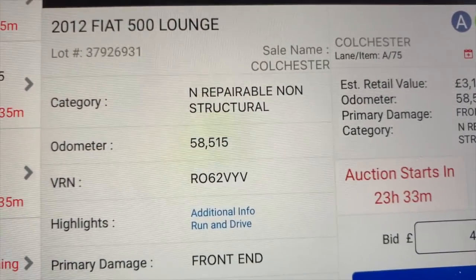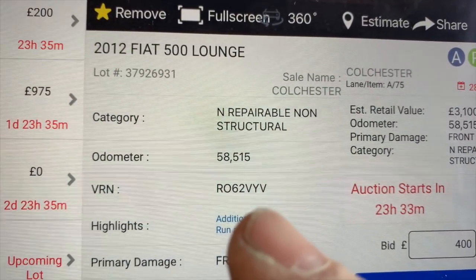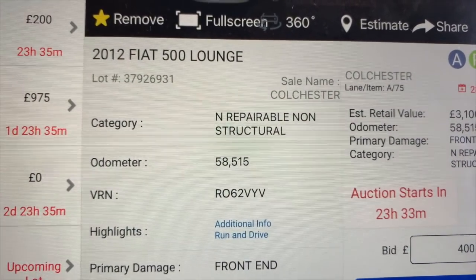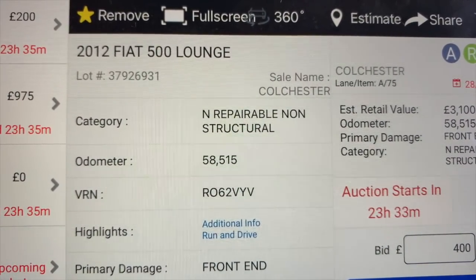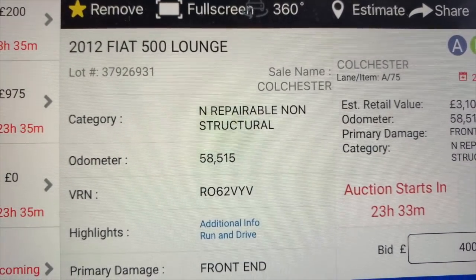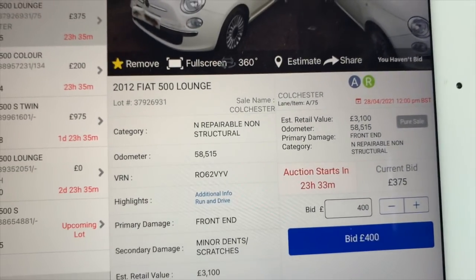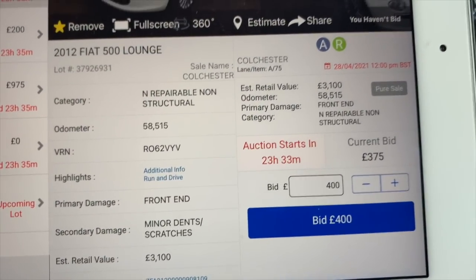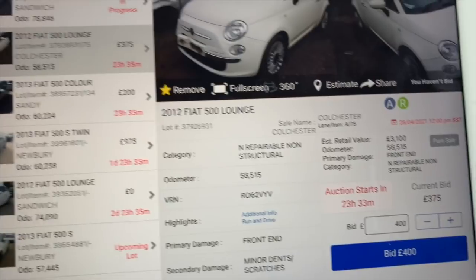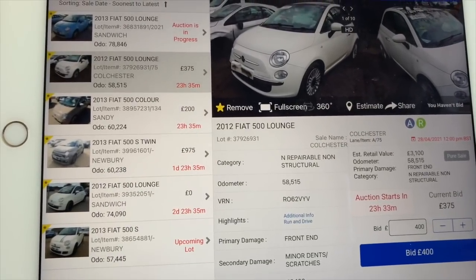So if you want to have a look at the MOT history, I've already looked at it and it's got a good MOT history. There's the registration. If you're not a member, you can't see that registration number. But there it is, RO62 VYV. If I bought that, that would be Project Vivian. Or Rob and Viv. What do you reckon? So if your name's Rob and you've got a wife called Viv, you need to buy this car. That would be a cracking number plate, Rob and Viv, especially if you buy it for her. What's the chances? Anyway, they say estimated retail value is 3,100. At the moment it's on pure sale, and it's on 375 quid. So despite me having too many cars at the moment, I will be bidding on this. It runs and drives, yeah. I will be bidding on this tomorrow if I can get it cheap.